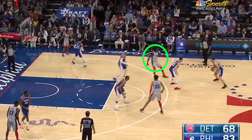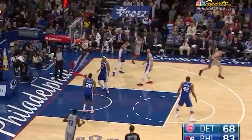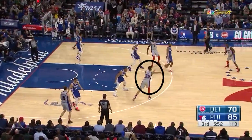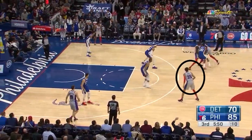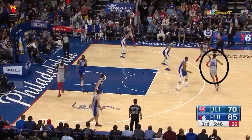Here, Thon Maker can screen and roll because Wood commands enough respect, dragging Horford away from the hoop. Check out what he does here. During the first pick and roll, he's spacing the floor, and then when it's unsuccessful, he comes to set the ball screen, where he happens to be a major threat.